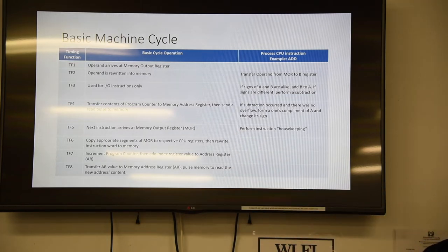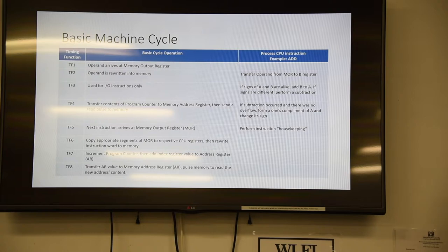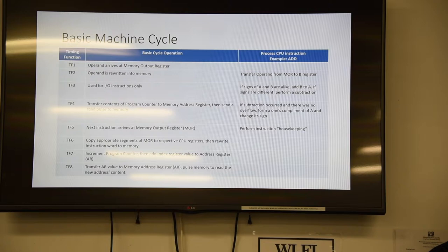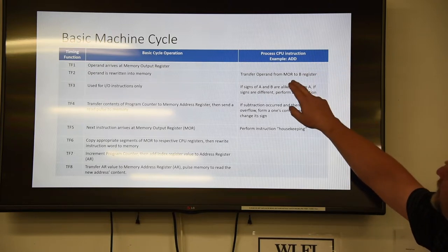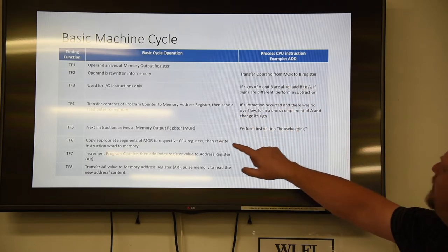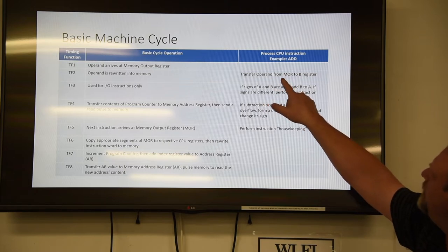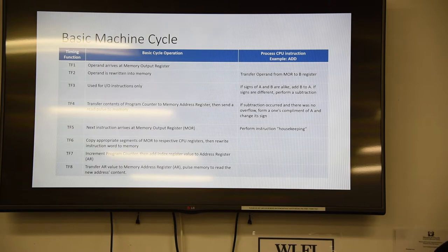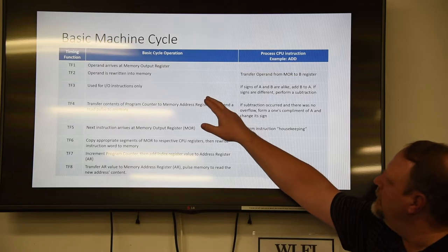However, while this is running, this just controls input and output to the memory mostly, and staging everything. This is an example of the add command. It just basically adds two numbers. So during the same timing cycles, we actually have two things that can run at the same time. It's like multitasking. Timing function 1, nothing happens. Timing function 2, while an operand is being rewritten into memory, the CPU is processing the operand, taking it from the memory output register that was done here, and puts it into a register called the B register. It's temporary storage for mathematical operations.